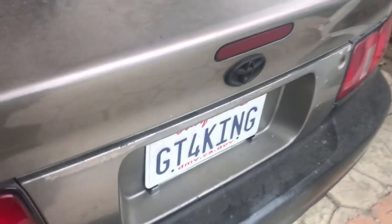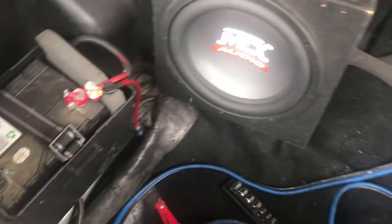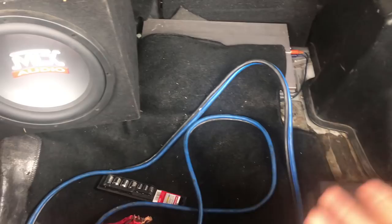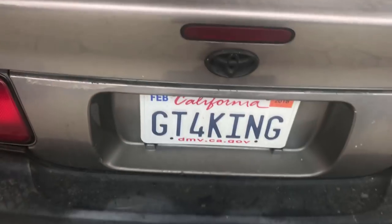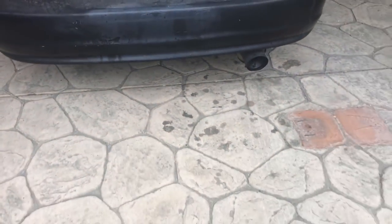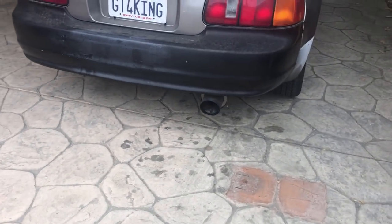The battery is also relocated in the back. It's over here. I do have a small amp and sub on it. No brand exhaust, just a regular muffler.